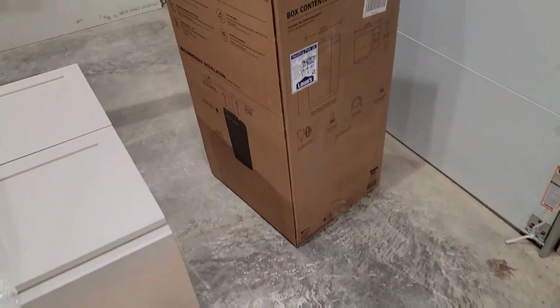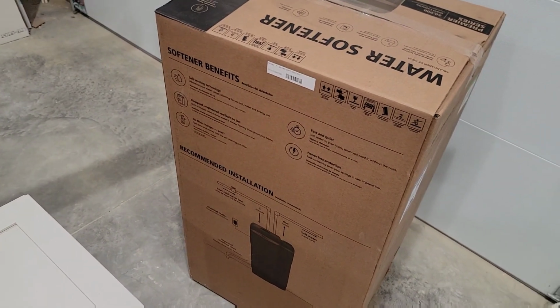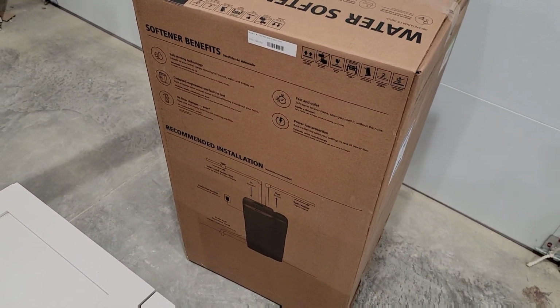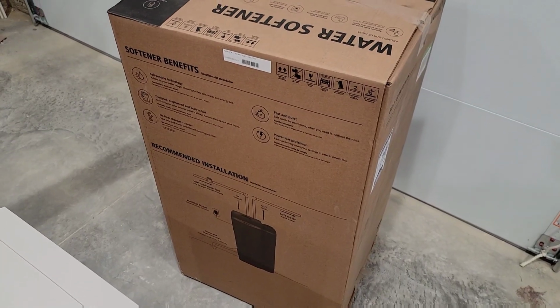Oh yeah, I bought this water softener. Got that earlier this week. Maybe we can install that tomorrow. Yeah, that might be what we do.